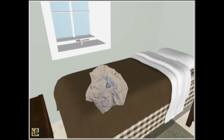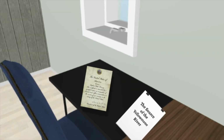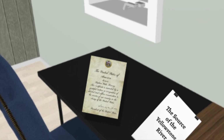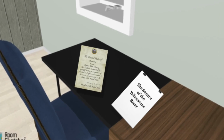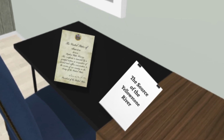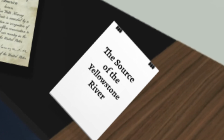The next is a sweatshirt from Columbia University, since he went there for 2 years before going into the New York militia. The next artifact you see are 2 papers on his desk. The first paper is a certificate of honor from the military since he served for so long. The next paper is a research paper on the true source of the Yellowstone River. While he was in the military, he often renewed maps and discovered the true sources of rivers.